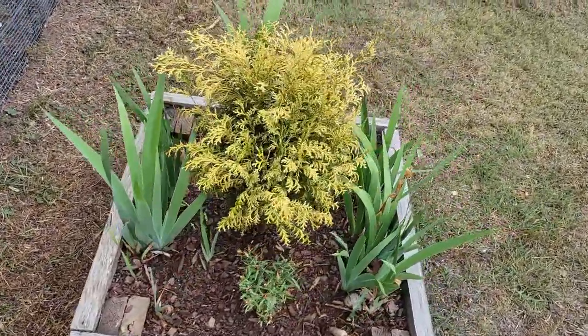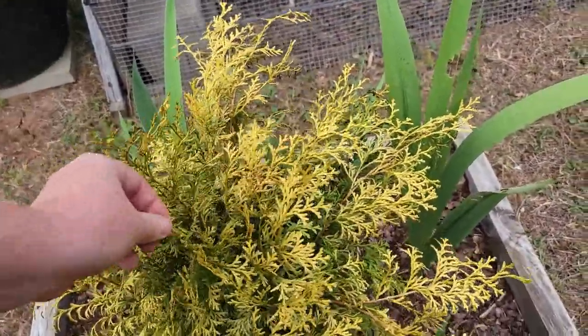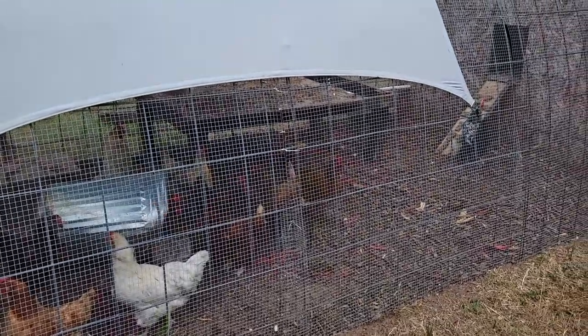We do have just the irises over here. I need to water my arborvitae here. That's not looking really good. And the girl's got a bug.